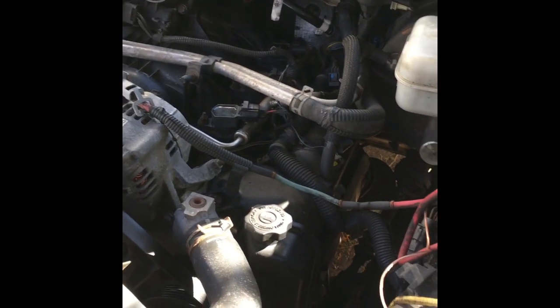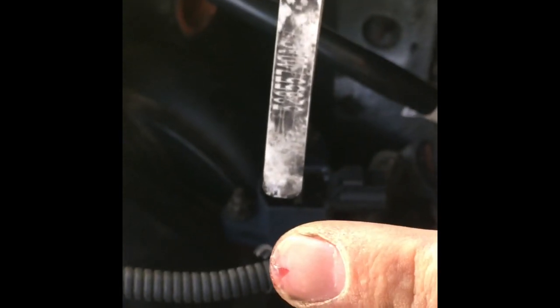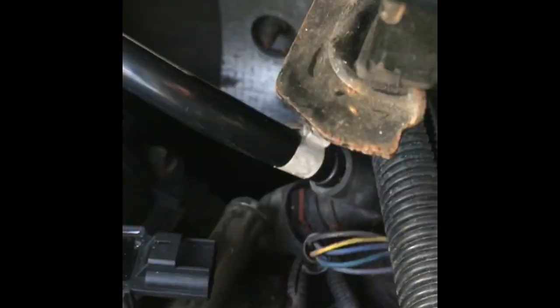3.7 liter 07 Dakota. It's changing my PCV valve. Funny thing is, you see it, right? And after you split your fingernail, yeah, I've done hurt myself. I don't know if you can see that, but anyways, check this out.